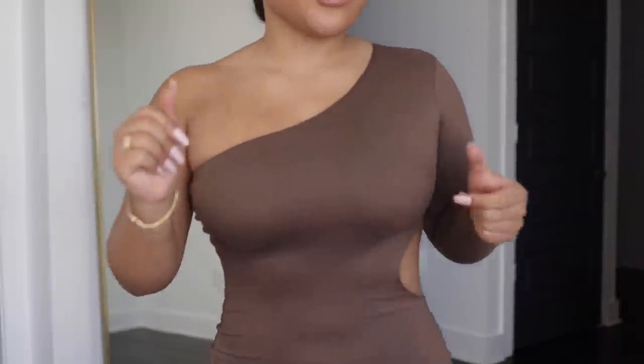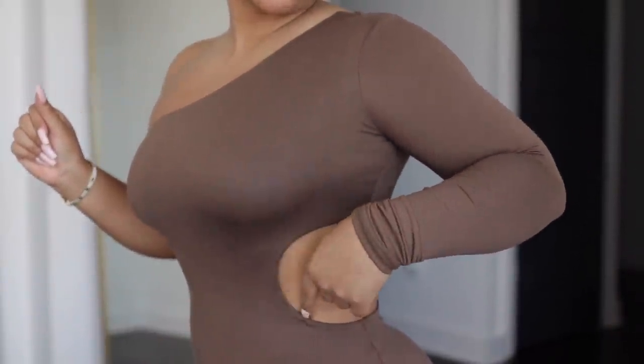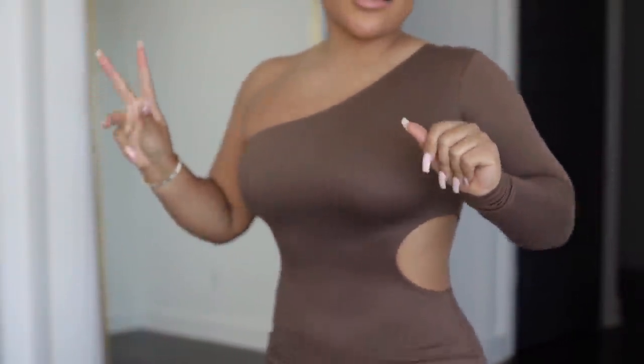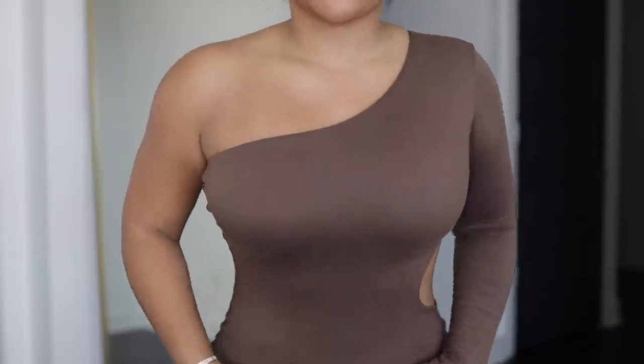I just love the one shoulder, and my favorite part is definitely this cutout detail right here on the side. It's giving what it's supposed to give, and it's so soft, y'all. The material is so soft, like, you have to feel it for yourself. It feels like butter.